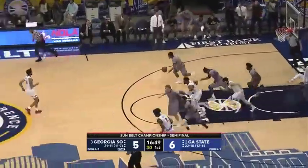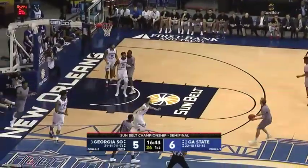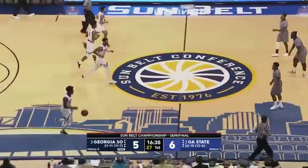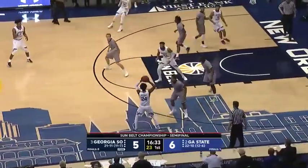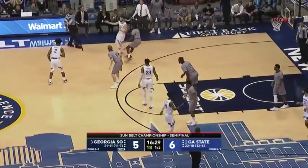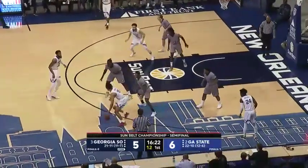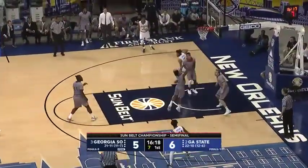Mitchell, third team all Sun Belt. Wild shot there. Tukey Brown on the break for the Eagles. Allsmiller trailing on the three. In and out. Session the rebound for Georgia State. Allsmiller, 93% of his shots come from there. That's a good shot for him. Simon Owens stays with it. Missed the layup.